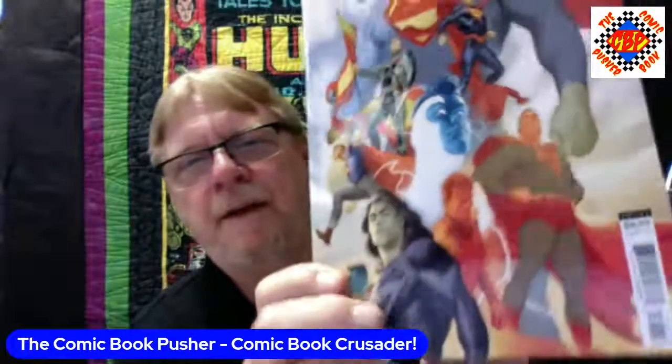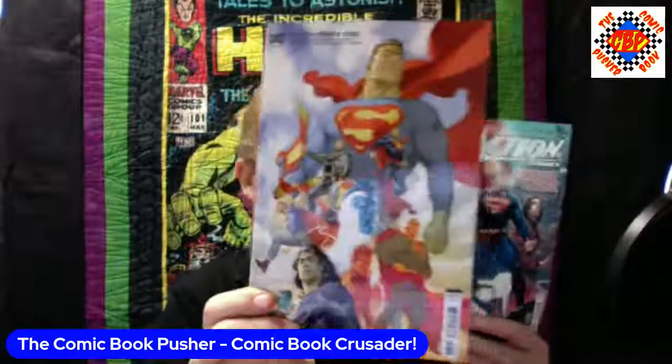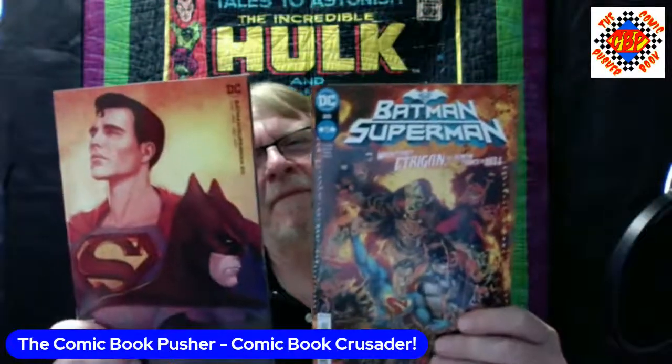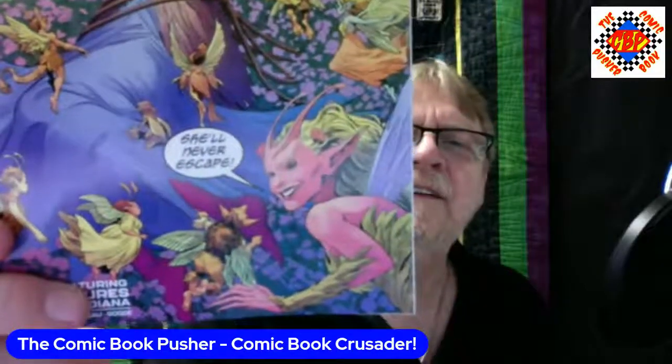Dolly calls this Superman here with the long hair the romance novel Superman. Batman, Superman. They don't look any too happy in this one. Wonder Woman, number 770. I like the second cover better here. This one here. This is like Dorothy in the poppy fields, but she's surrounded by little fairies. Shall never escape. I think these are benevolent fairies.